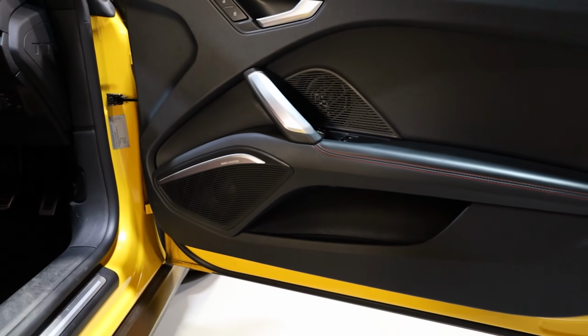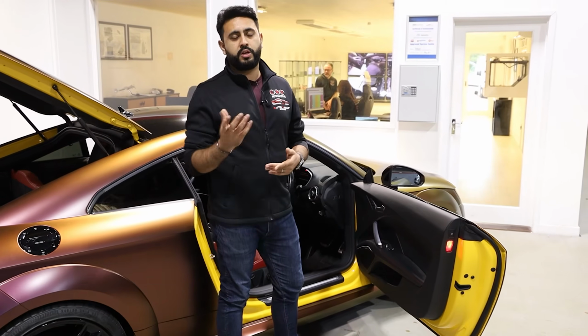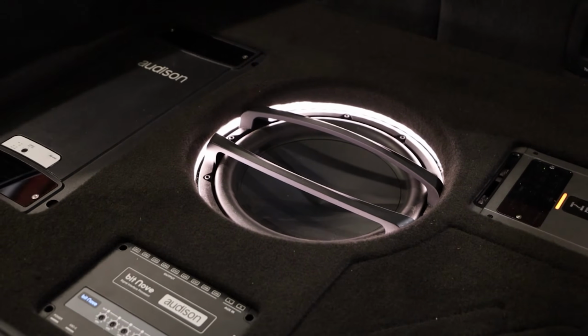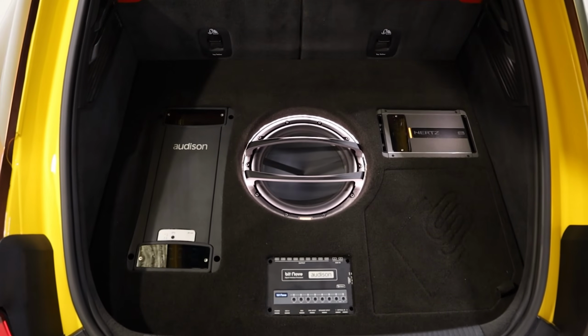So from the front end of this car, you really can't see a thing. What the customer was after was obviously having a stock look, but also having a little bit of something custom, which we're going to talk through later on in the video to show you the actual build and how amazing this system looks. But overall, that clarity coming from that front end is really impressive.